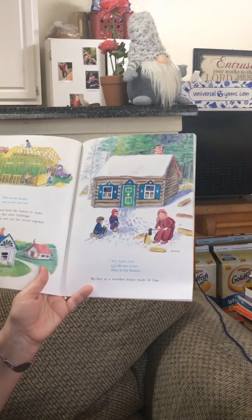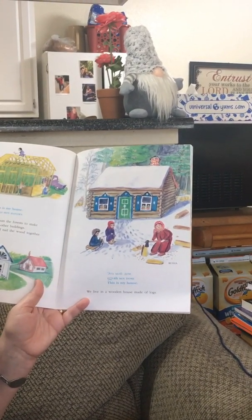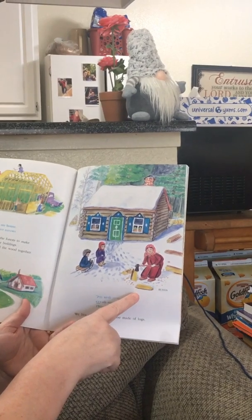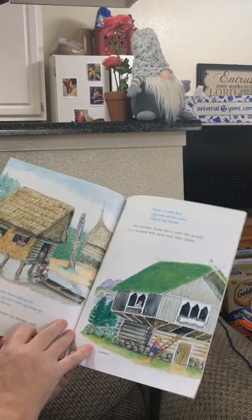In Russia, they might say, "Eta moi dom." This is my house. We live in a wooden house made of logs. What are they doing right here? They're chopping up the wood to stay warm in the snow.